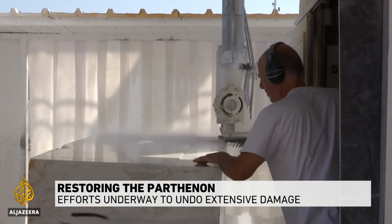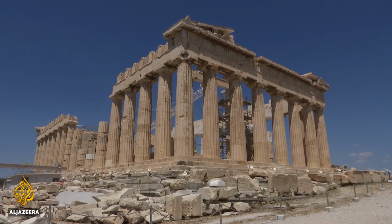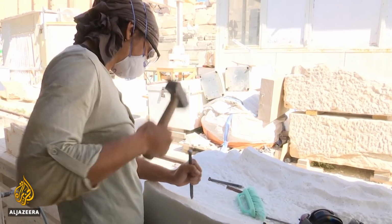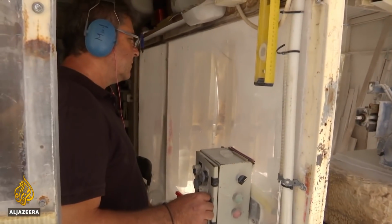This marble block is being cut out to make history. It will eventually form part of the Parthenon, where new marble is being precisely chiseled to be married to surviving fragments. The reconstructed blocks will be hoisted back into the structure.